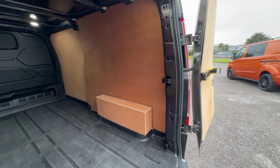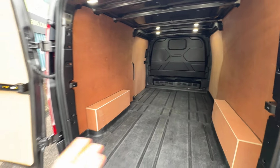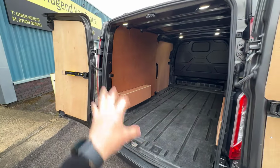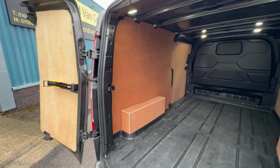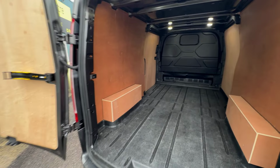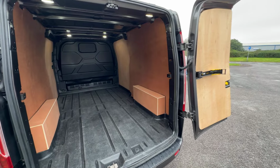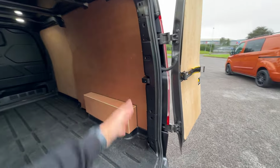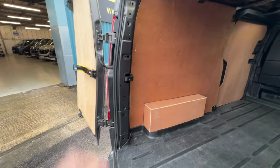But lovely condition again. Of course, this has had brand new ply lining, as many of you may know if you're familiar with how we prepare our vans, and if you've watched previous videos before, we ply line the vast majority of panel vans which come through here into stock. This is just the standard that we like to see them at. So you can see, I say, all that's fresh ply lining in there. Really does set it off very nicely, and you can also see the painted areas inside. Again, all looking fantastic in there.